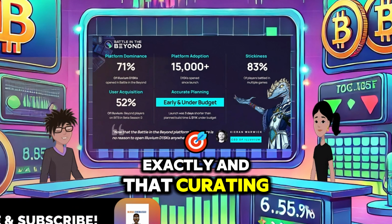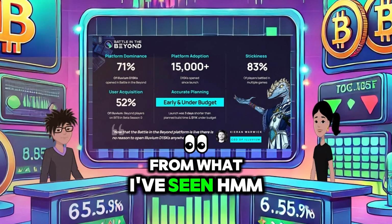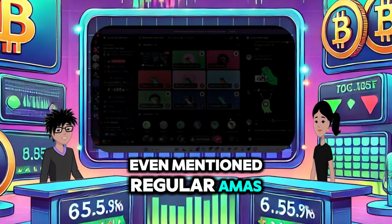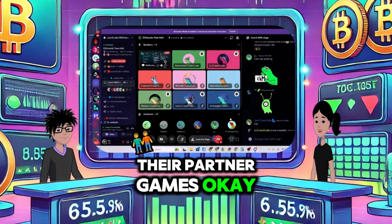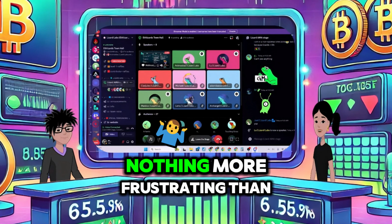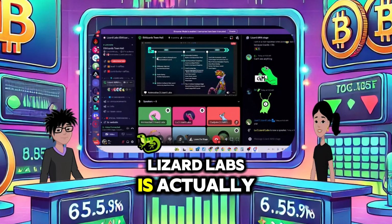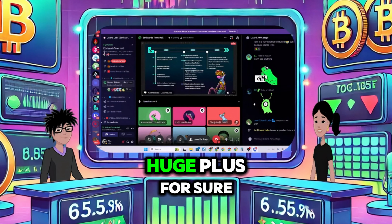And that curating extends to the community too, from what I've seen. They're really pushing that feedback, that communication aspect. Even mentioned regular AMAs with the devs of their partner games. Okay, now that's cool. Speaking as a gamer, nothing more frustrating than feeling like devs don't listen. If Lizard Labs is actually offering that direct line, huge plus.